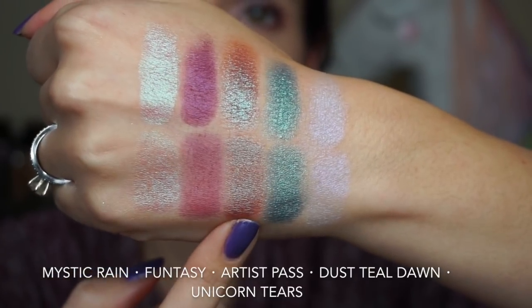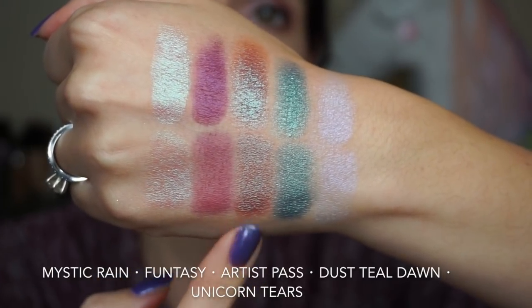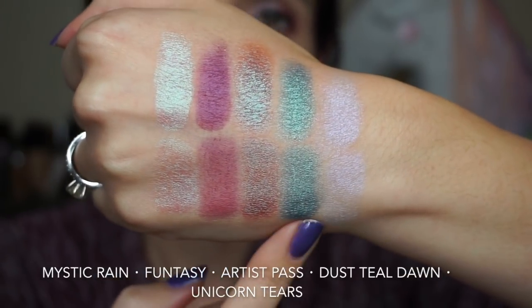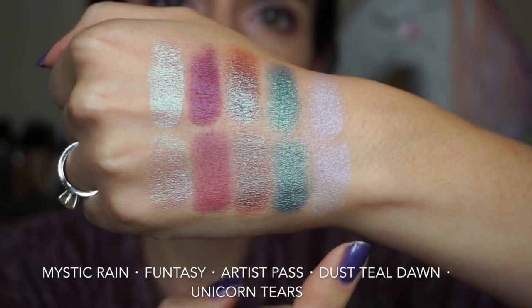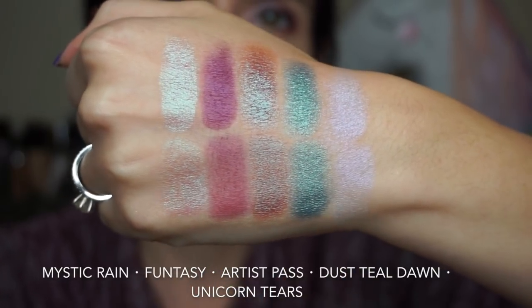Next up is Artist Pass. This reminds me of a shade from the Clover palette that I really liked. It's that brown to blue MAC Club type of shade. A shimmery blue called Dusk Teal Dawn. And then this is the highlighter in the shade Unicorn Tears. I'm never gonna wear this as a highlighter, so to me, it's just another eyeshadow.